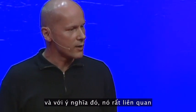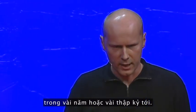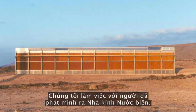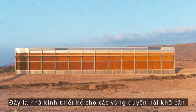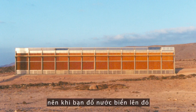And in that sense, very relevant to the kind of challenges we're going to be facing over the next few years, next few decades. We're working with the guy that invented the seawater greenhouse. This is a greenhouse designed for arid coastal regions. And the way it works is that you have this whole wall of evaporator grills, and you trickle seawater over that.